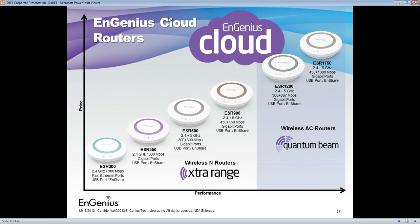And this is our router lineup. So the quantum beam is more on our new routers, the 1200 and the 1750. Those routers, I believe, are they shipping out? Yeah, actually, they are shipping now. But as you can see, we run the gamut on every router, in terms of product set. The ESR300, which is our entry-level router, up to the 1750.